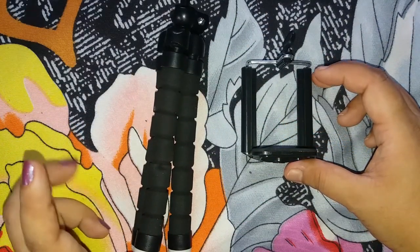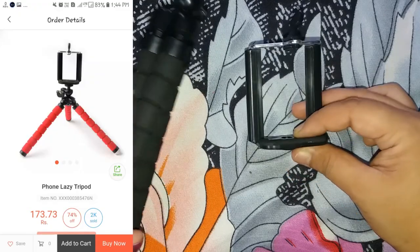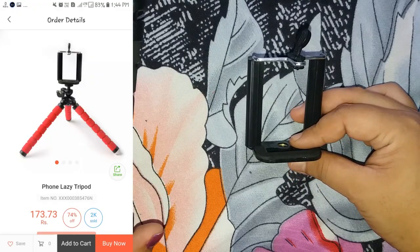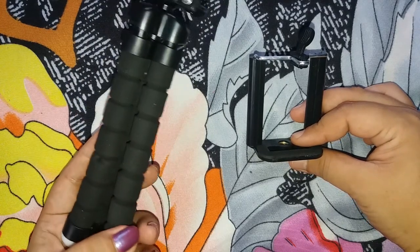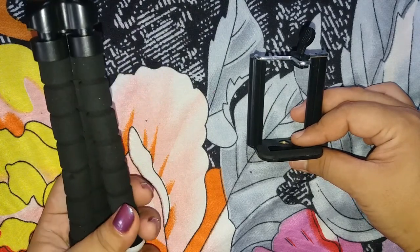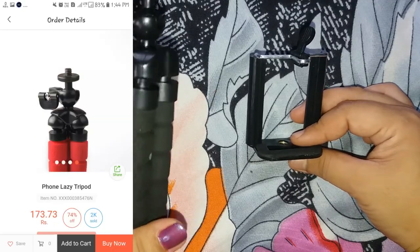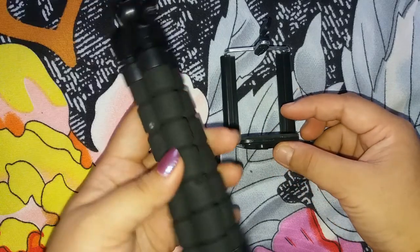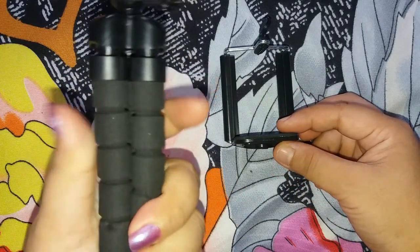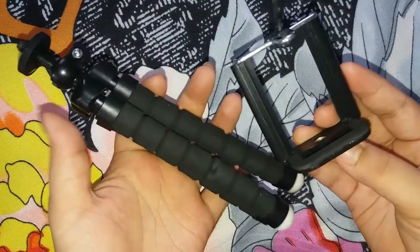So next product is Phone Lazy Tripod, and it is available in three colors, red, black and blue, and I ordered the black one and the price is 96 rupees. It is nice, small and easy to handle. You can use it to record your vlog. You get one tripod stand and one mobile holder, so in this price it's worth it.